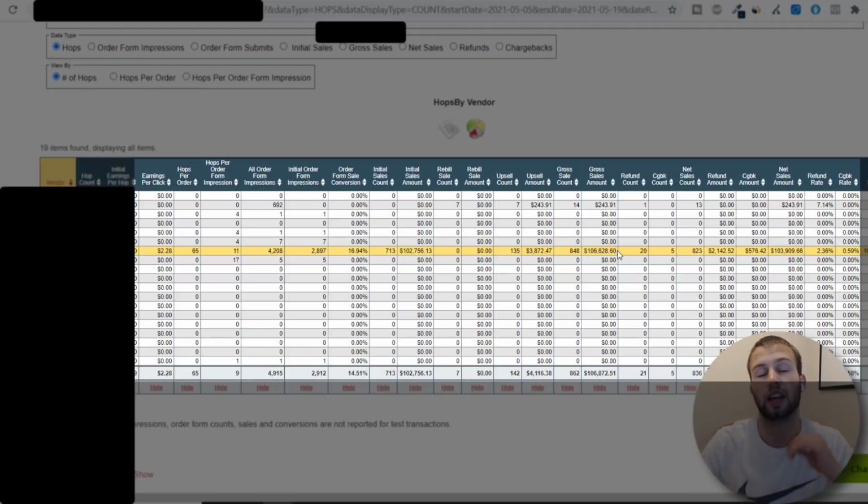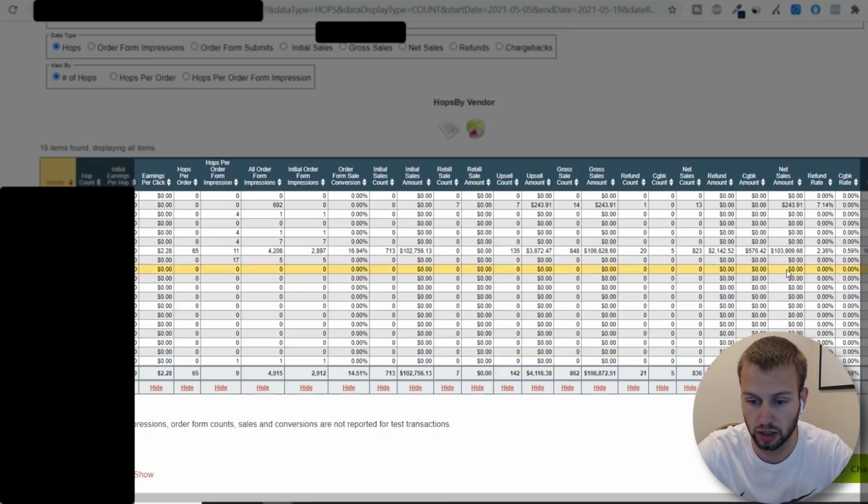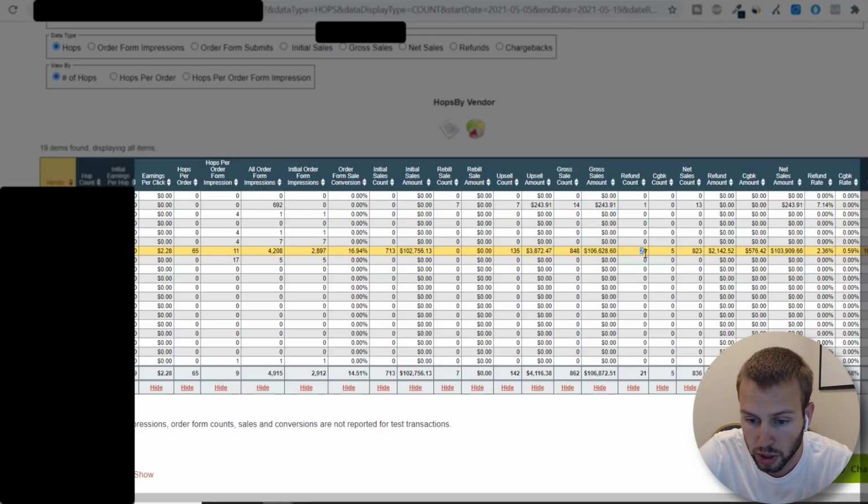$106,628.60. And with ClickBank, there is one downside about running traffic to ClickBank offers, and that is that the users that go and buy your product through your affiliate link, they'll have 60 days to get a refund if they want it, or they can do a chargeback if they use their credit card. So I did get 20 refunds out of the 848 sales that I brought in, and the refund amount was $2,100, and the chargeback amount was $576.